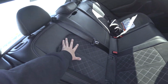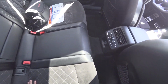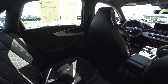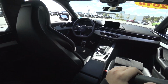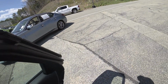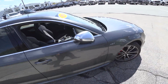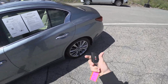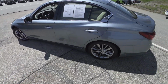Interior, you have nice suede and leather. Back seat room's pretty good. I should have sat on that side behind myself. Really nice interior. I'm so sorry for the wind. And pretty nice key too, with a nice S logo.